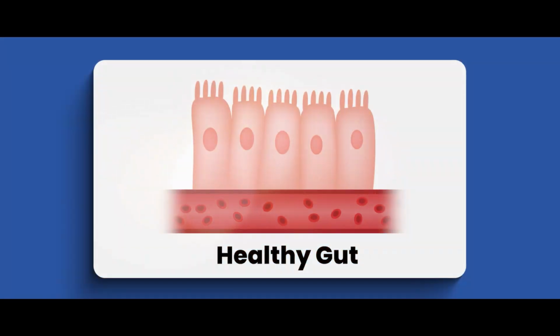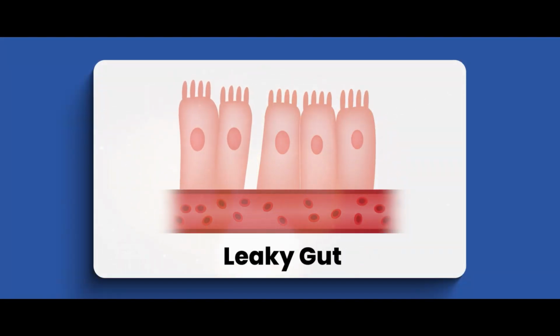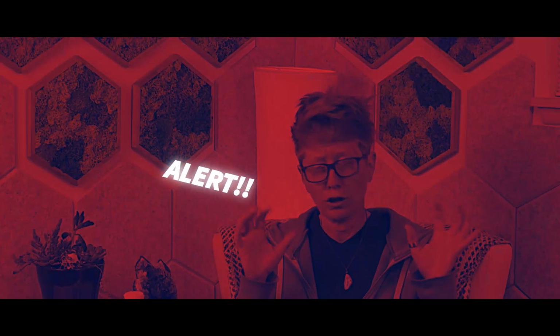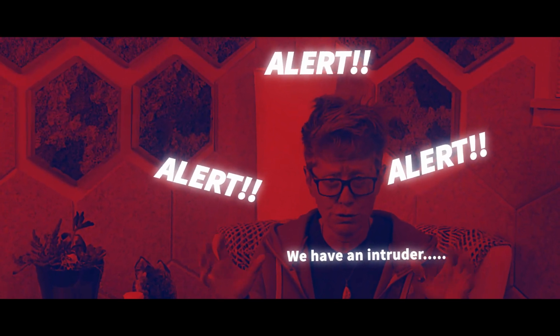If you haven't heard of leaky gut, but if you've heard of food sensitivities or allergies, that's a result of leaky gut. So essentially what happens is these junctions in your gut that are supposed to be very tight get loose and leaky, and food will leak out through these areas, and then your body goes, alert, alert, alert, we have an intruder, right? And then you start creating all this inflammation, and then you develop a food sensitivity around this thing because your gut is essentially leaking food particles into your body.